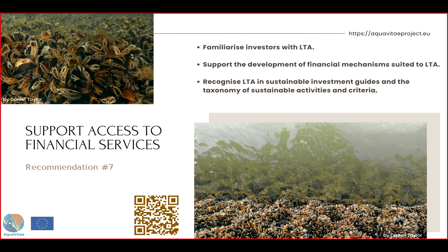Recommendation 7, support access to financial services. Yes, we are running businesses in here, and things need to be financially sustainable. So there's a lot of work that needs to be done on bringing investors on board, on developing financial mechanisms suited to the sector, and on recognizing low-trophic aquaculture in investment guides, in the taxonomy and sustainable activities. There are lots of actions that can be done to support this access to financial services.